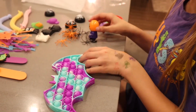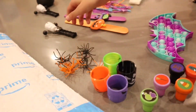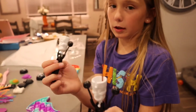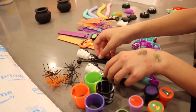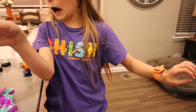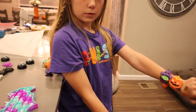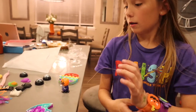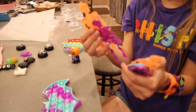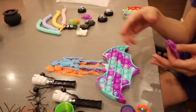And then I got a bunch of little spiders, which would go really cool in some slime. These little dead guy shakers, which I really like. They're really loud and annoying. Then we got these two slap bracelets. Pumpkin. And then we got a witch. Looks cool. And then my hands are all dyed. And then we got all of these skeleton, I think they may be like printers or something. So I got an orange guy, a purple guy, an orange guy, a blue guy, a purple guy.